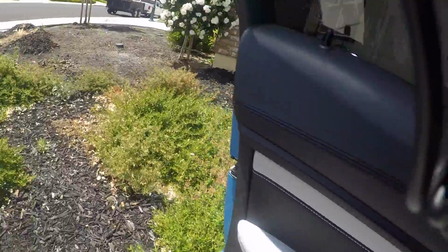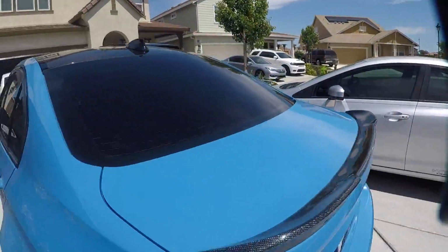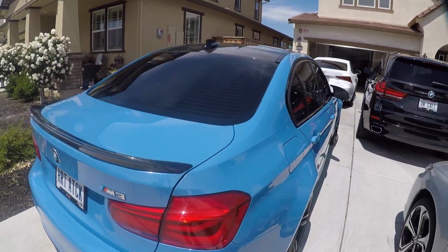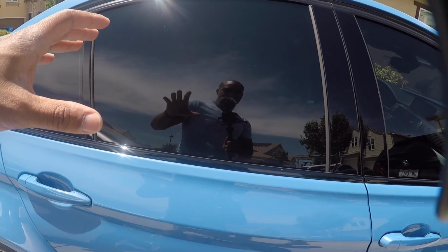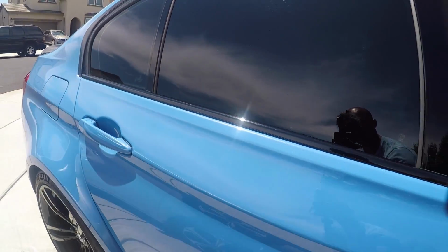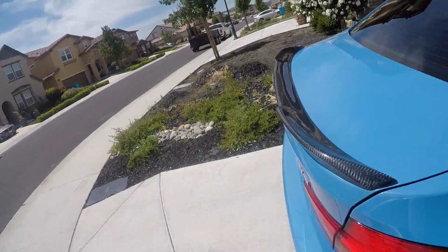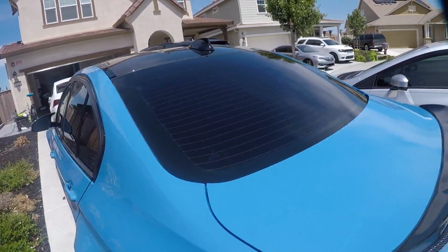Sunshade up. Now, sunshade blocks out quite a bit, and it almost gives it the same amount of darkness as the X5, because now I can barely tell there's a seat there. Once again, this is 3M color stable.